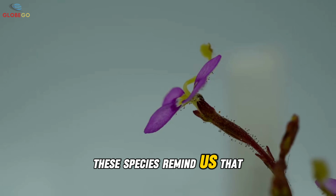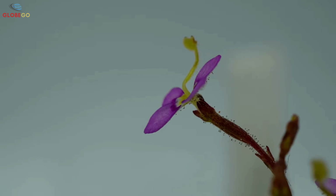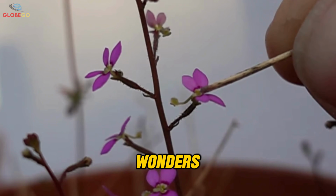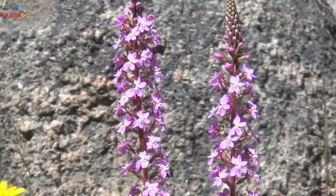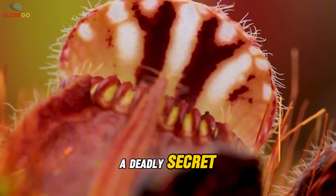These species remind us that nature still holds many mysteries in remote forests, mountains, and swamps. Sadly, habitat loss and climate change threaten many of these evolutionary wonders, risking the loss of millions of years of biological innovation. Next time you see a plant, remember it may be hiding a deadly secret.